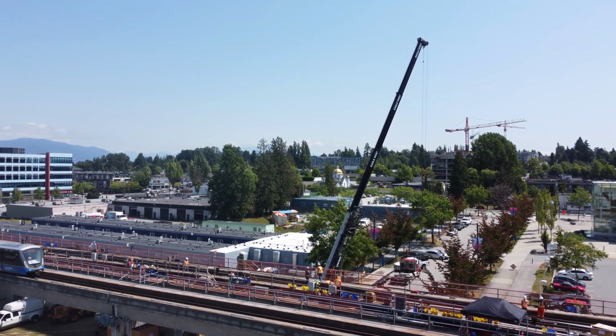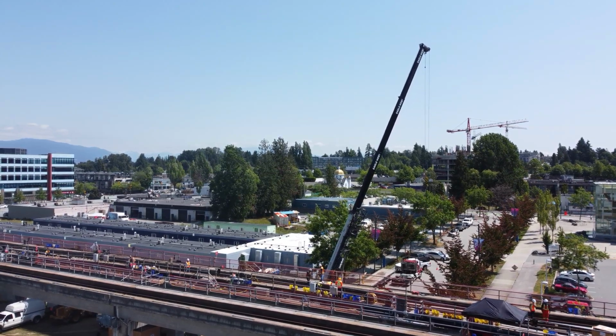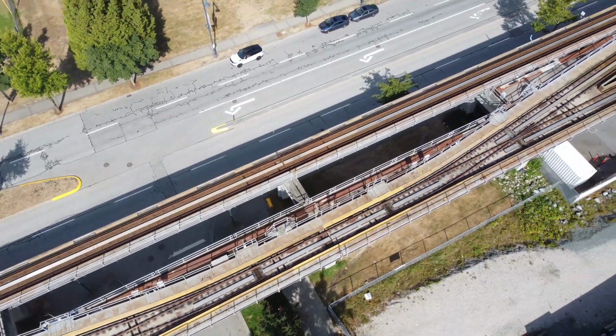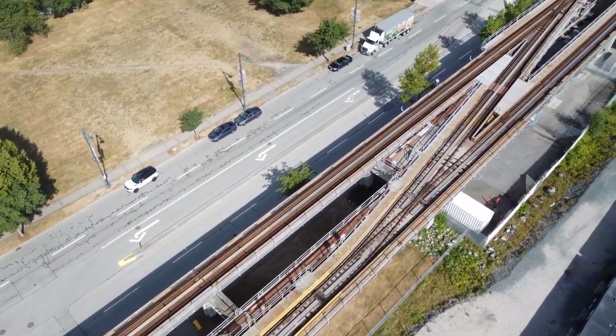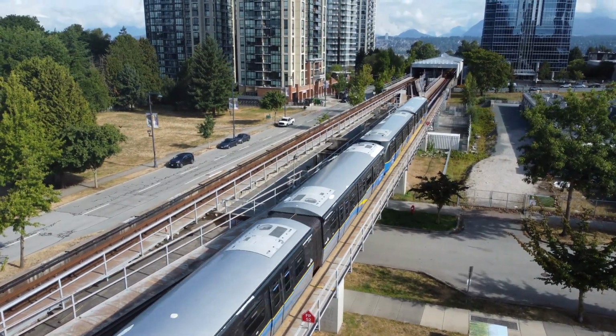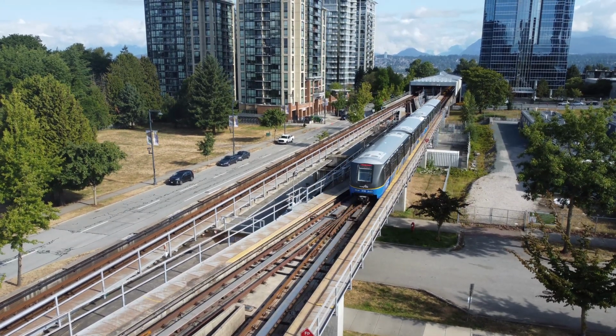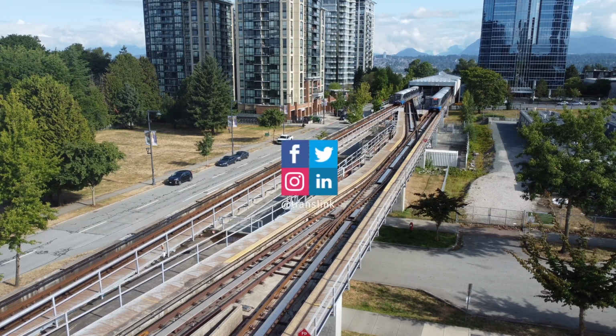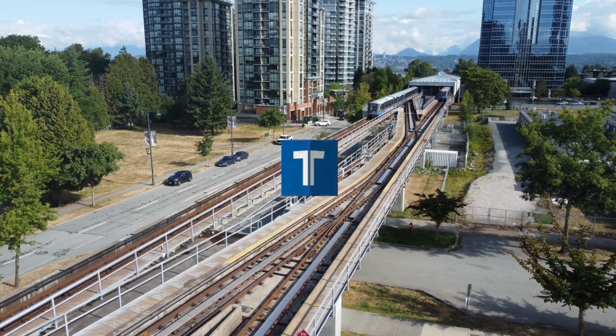As SkyTrain, we are committed to ensuring the safety, reliability, and comfort of our transit system. Guideway preventative maintenance and component replacement work is a crucial part of our ongoing efforts to provide a reliable and sustainable transportation solution for Metro Vancouver and to prepare us for our future expansion. Thank you for your patience as we complete these essential maintenance works.